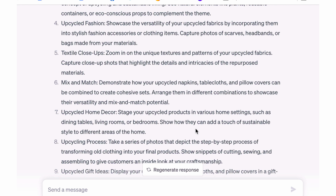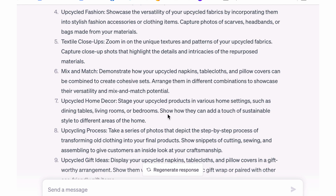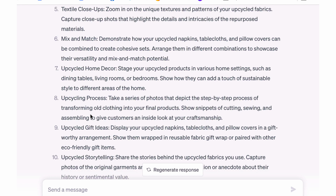The thing that I like about using AI for this type of stuff is it talks about the why, like what would make it interesting? What's the reasoning behind it? Because I can take a pretty product photo, but is it doing anything? Is it providing any information that could be useful to your customer? So I like that they include this little bit about how it adds a touch of sustainable style to different areas of the home. Upcycling process, and right here, to give customers an inside look at your craftsmanship.